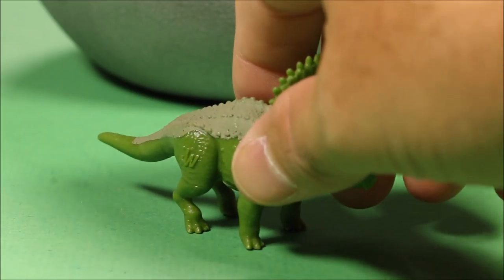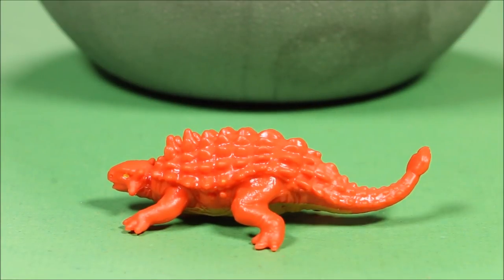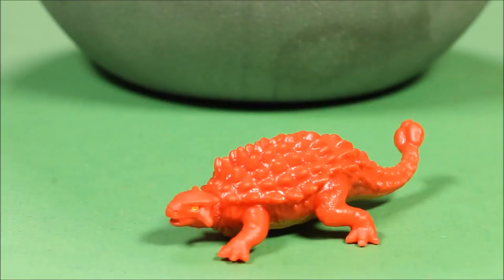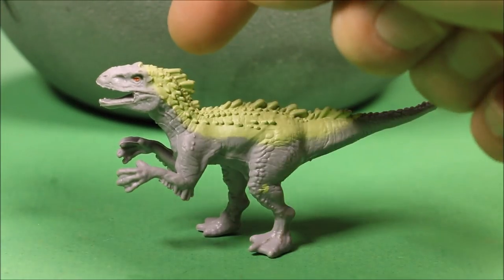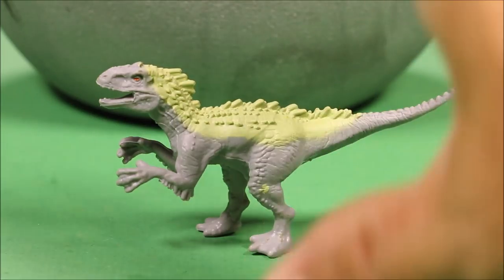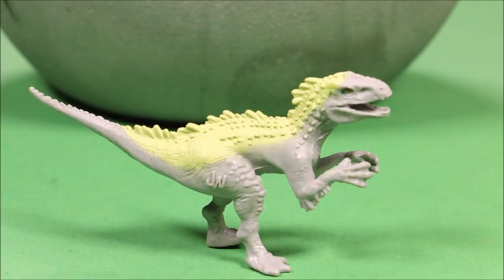So green and gray Triceratops. And then a cool Ankylosaurus, red. I've had that guy before. Okay, cool Indominus Rex. I mean, it looks almost like he's feathered, the spikes they have on the back. Great color job. They gave him red eyes and everything. But I had that color scheme before.